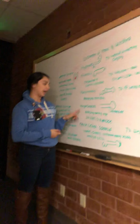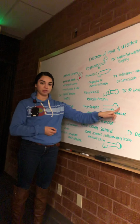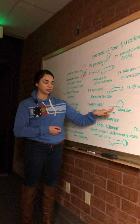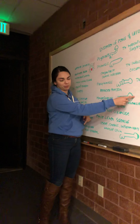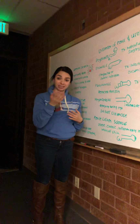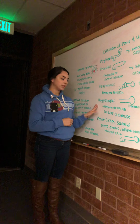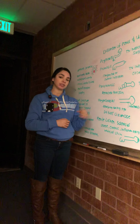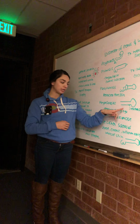The next one is hypospadias. This is where the urethra does not come out at the tip of the penis. It's coming out on the ventral side. This is your urethra here, and you can see that he's urinating through that hole rather than up through where the penile meatus should be. This can be due to estrogen or progesterone that was given during pregnancy, and therefore the child was born with this hypospadias.